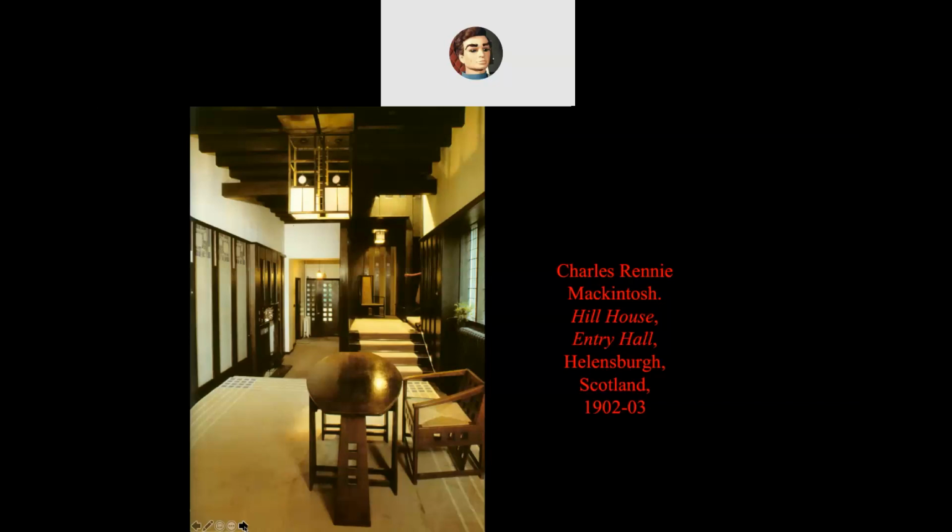And this entry hall looks almost like Frank Lloyd Wright, Prairie School. And they knew it. Frank Lloyd Wright visited Europe, and he was one of the first architects to be known in Europe as good at doing a very specifically American style of architecture. So we start to get into the era where the Americans show up and produce something that the Europeans will actually pay attention to.